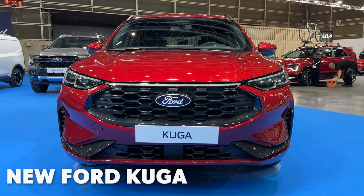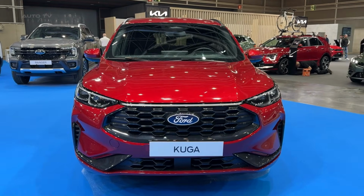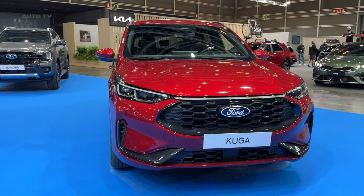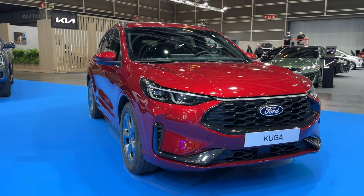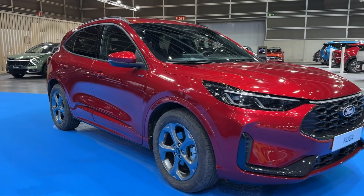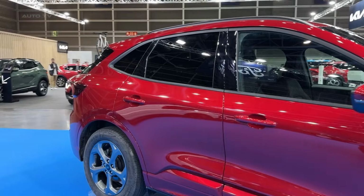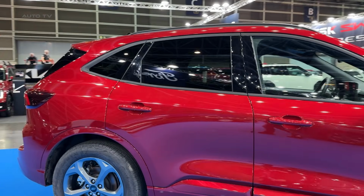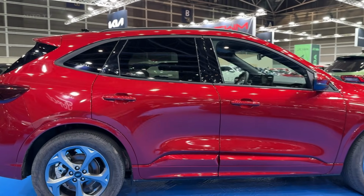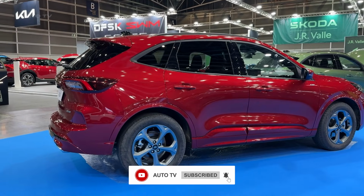Hey everyone! Today we're taking a close look at the 2025 Ford Kuga, and let me tell you right off the bat, this isn't your average family hauler. Ford has done something special here, creating an SUV that's both practical and genuinely fun to drive. Starting at 32,000 pounds, the new Kuga sits right in the heart of the family SUV market, going head-to-head with favorites like the Hyundai Tucson and Peugeot 3008.